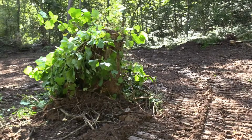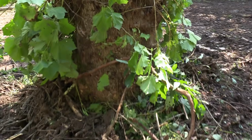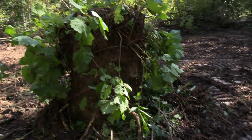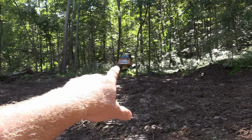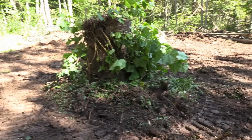Obviously we had to leave this huge stump here. I'm not trying to dig this thing out, but there's not a bad thing here. We'll probably put a feeder up off of this tree here, so that'd be kind of nice. And then the opening where the dozer's at, which goes back towards the camper, so the deer will funnel through.